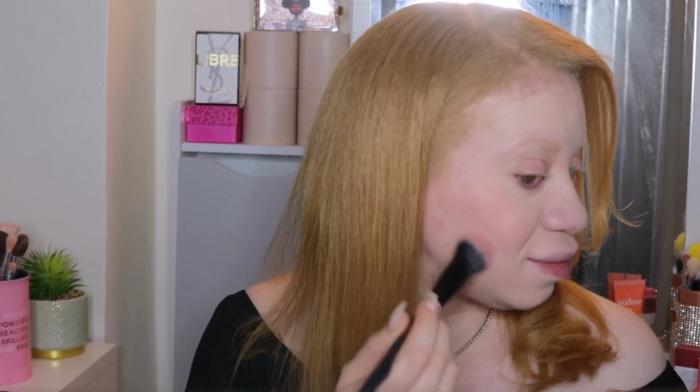I'm going to use this blush brush, and this came with the Ipsy, so I'm going to link it below if you would like a blush brush. Just apply it there onto my cheek. You can pack it even more if you would like to make it a little more noticeable, but I like to keep it light. Like that.